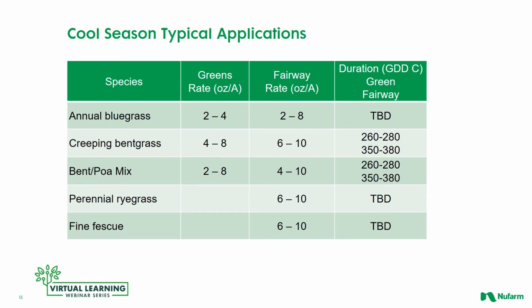And then you can see the duration. Really, those are reapplication intervals. So on fairways, you reapply every 350 to 380 growing degree days, and on greens, because there's more growth potential on greens, you're going to reapply sooner.